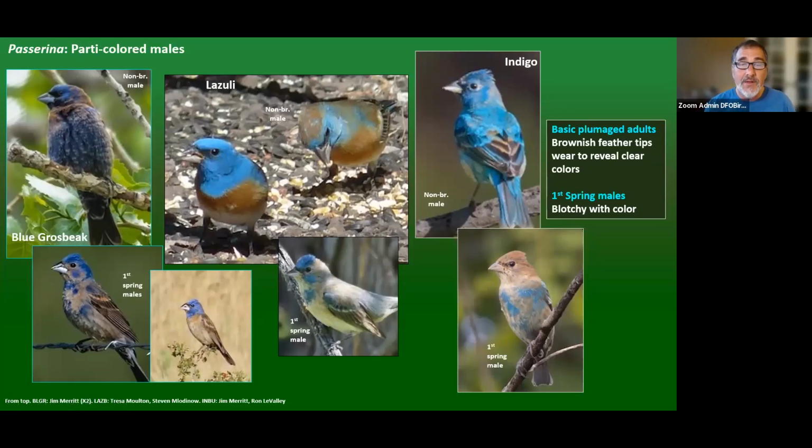But when some of the buntings arrive in late April and early May, they still may be showing a fair amount of brownish coloration on the head and on the back, but showing a lot of other blue and the orangey color on the breast and white underneath. So that's a good clue of the non-breeding features of the male. The non-breeding male blue grosbeak on the left has those pale tips as well, and they're going to wear away and reveal the all blue.